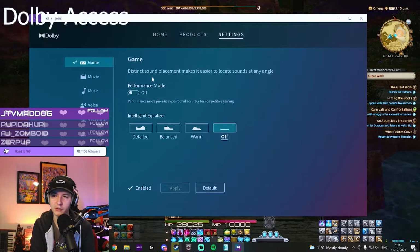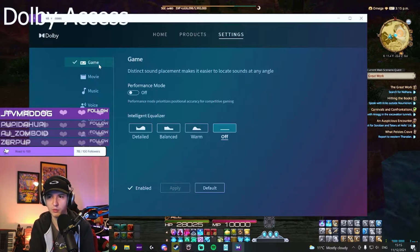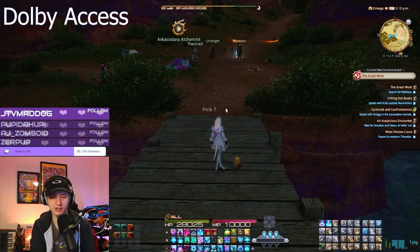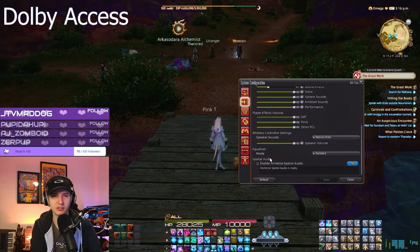So game is generally going to be, movie's going to be more surround, virtualized surround sound, like 7.1 sort of thing. Game is going to try and do your 360 job. Actually, I do normally tend to use movie, if I remember rightly. I've only used it for like RPG games, but yeah, no. Pass. Smash or pass? Pass. Don't bother with it. It's not worth it.